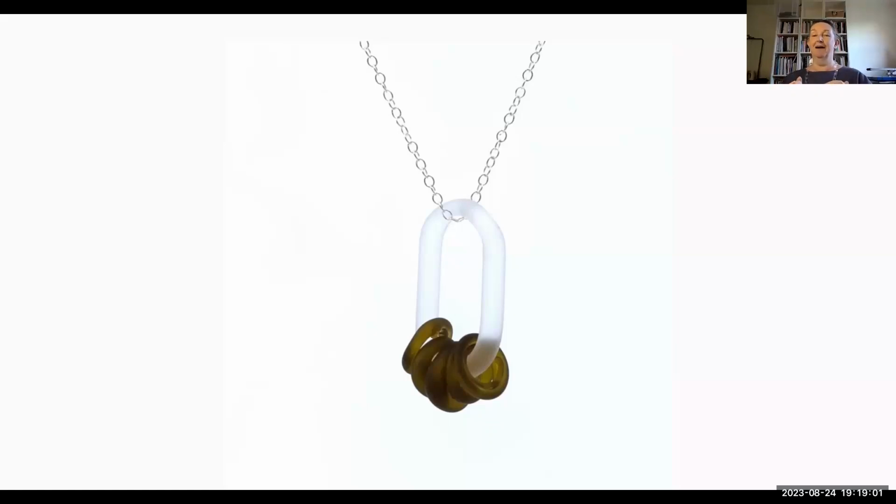Because if you don't, what happens is the outside of the bead is getting cooler and shrinking, and the inside of the bead is still hot and it isn't shrinking, and things crack. Yeah. By annealing, you pull all of that stress out and you make things that last for so much longer.